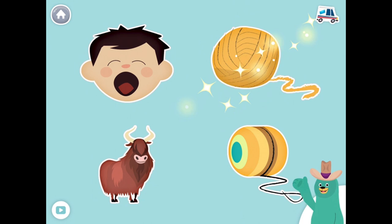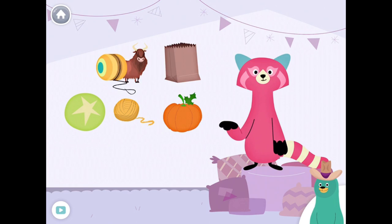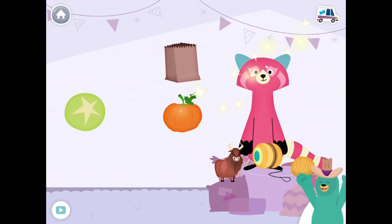Give all the things that start with the Y sound to Rhea. Yo-yo, yak, yarn. Yay! You found them.